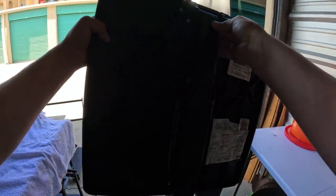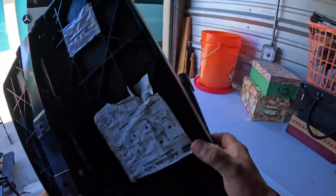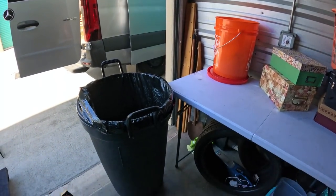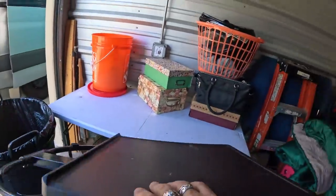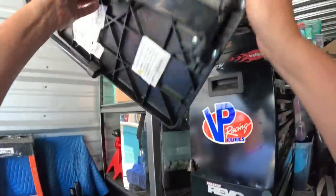It's a little TV tray right here. That's what that is. Yep, pretty cool. Pretty neat. These slide underneath the couch, and we've had these before. I haven't found one in a long time, but they slide under the couch and you just pull it out and set it up. Holds your laptop, holds your dinner plate, whatever you need it to be.